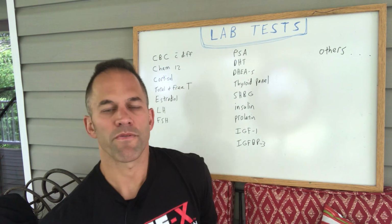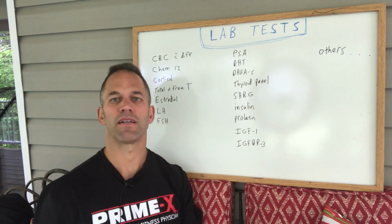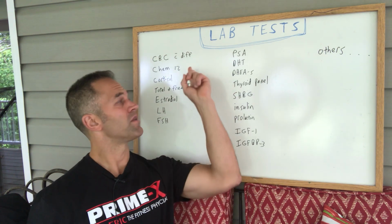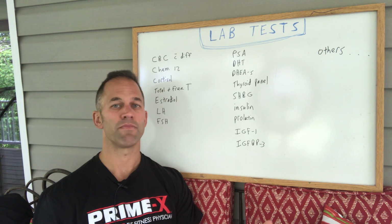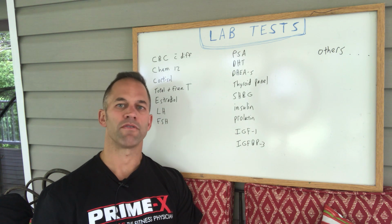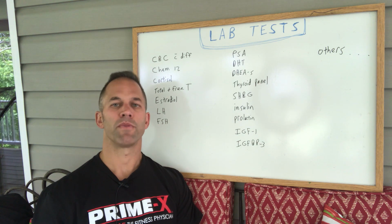So one of the first ones we always do on most people is a basic CBC. It's a complete blood count. It looks at your red blood cells, your white blood cells. Now, you usually get a differential. There's a lot of cool things you can do with that, looking at the different fractionations like the monocytes, the eosinophils, and the basophils, different ratios that I can look at to help determine if there's any inflammation or other issues going on, allergies, neuroinflammation, things of that nature.